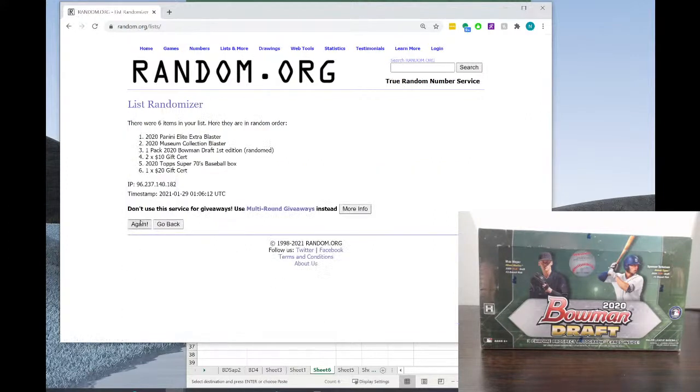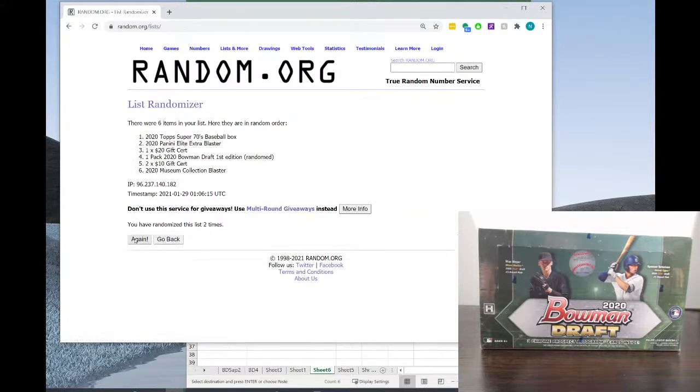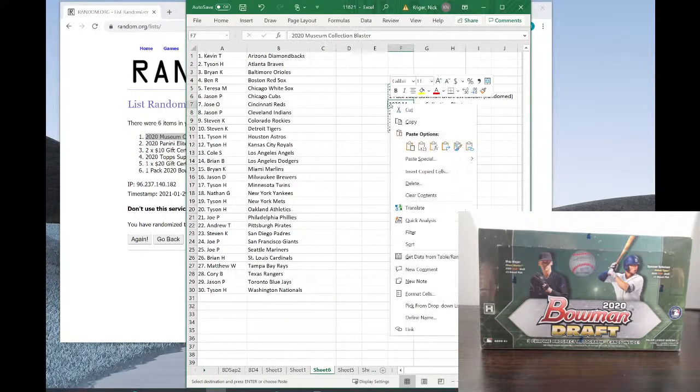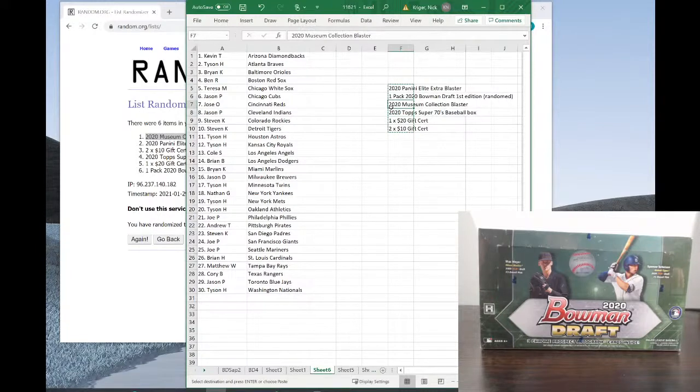All right, we got one, two, three, four, five, and six. All right, looks like we got the Museum Collection Blaster. I don't think I've opened one of those yet. So basically, I'll open those at the end, and the same teams will play.